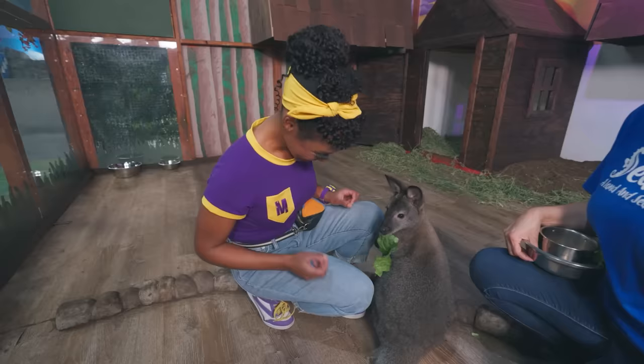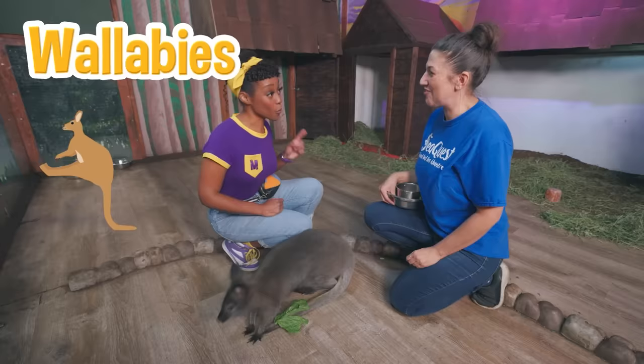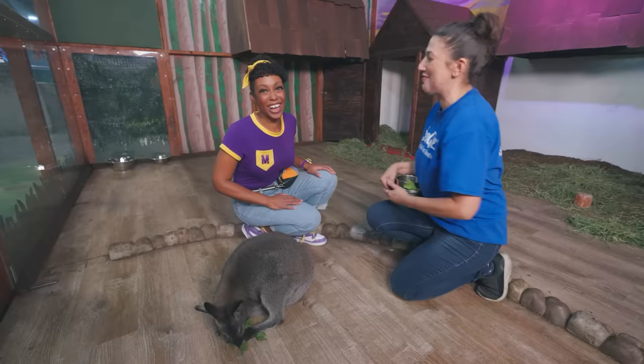Yum. Perfect. Did you know wallabies can balance on their tails? Wow! And how are wallabies different from kangaroos? It's mostly size. Kangaroos get about 6 feet, where these guys get to about 3.5, 4 feet in height. Oh, so wallabies are much smaller. Can I pet Azalea? Yes, we're gonna do a two-finger touch down her back. Okay. Oh. So soft.